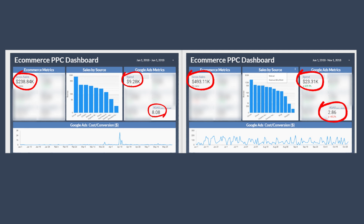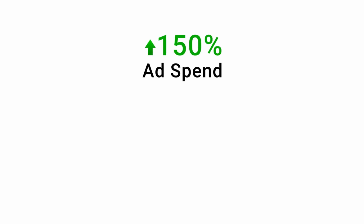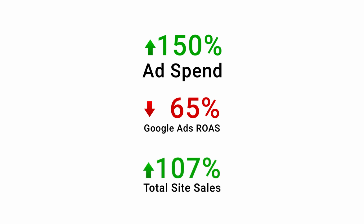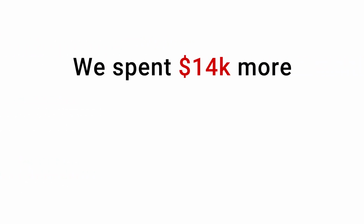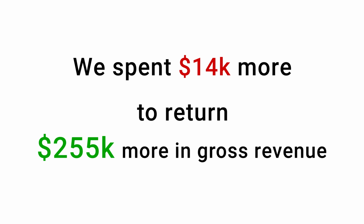Putting these frames side by side, we can begin to see what a holistic scaling effort can look like in terms of results. When considering percentage change, the numbers look as so. 150% increase in ad spend, 65% drop in Google Ads return on ad spend, and we more than doubled the total site sales. So to put this in context, we essentially spent $14K more dollars to return $255K more in gross revenue.